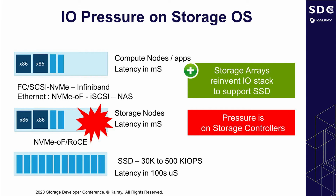You may recall what happened, the rise of Pure Storage and others taking the benefit of those new devices. I was at NetApp at that time, and we had to rewrite completely the IO stack to take benefit of those new devices so that we could respond correctly to the IO pressure coming from the applications. So pressure has moved up on the storage controllers, on the IO stack. And what happened at that time, storage arrays had to reinvent IO stacks to support SSDs.